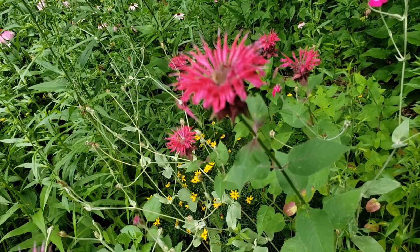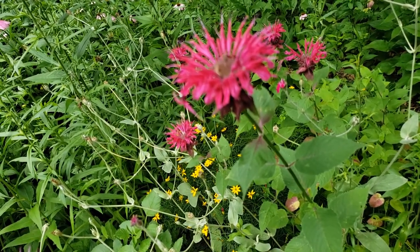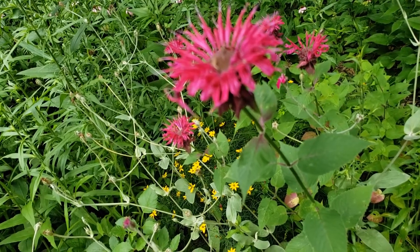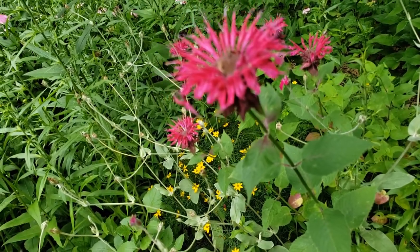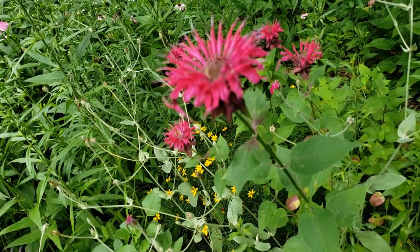So they come in different colors. Some of them are more purple, some of them lilac color. And I have two types. I have this more maroon color and I have one scarlet red on the other side of my garden. These are perennial flowers. They will come up every year.